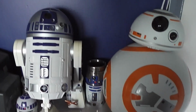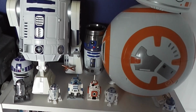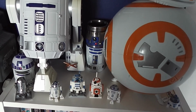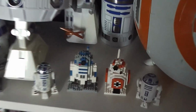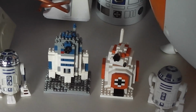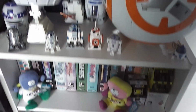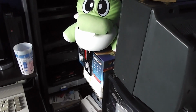And finally, just to finish things off, this is a sort of overspill of my R2-D2 and BB-8 stuff because I ran out of space on the other shelves and on the floor. So there's a few other things here, nothing very noteworthy to pick out, just various little bits and pieces. There's a couple of fake Lego R2 and BB-8 and obviously some big characters there. Otherwise, this shelving is where I keep all my video game stuff, along with this stuff in the corner, which I'm sure you've seen many times before in the background of my videos.